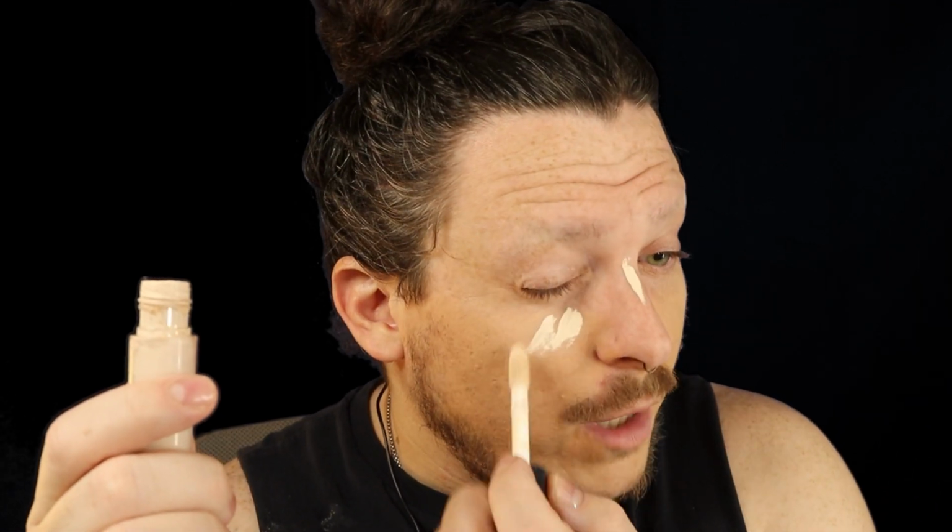So I'm going to do the mask of my face. And then I'll start my eyebrows and we'll do eyes. And then I will do foundation and we'll go from there. So I'm going to start the mask of my face by going in with the e.l.f. Camo Concealer. This is the color Fair Warm. I'm just going to go around the perimeter of my eyes as a background for my shadow, as well as drawing on my eyebrows.